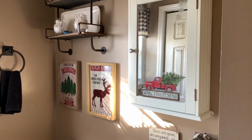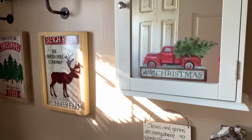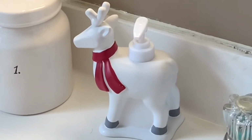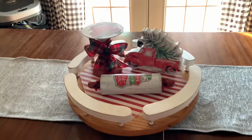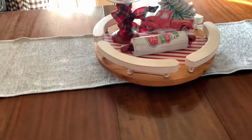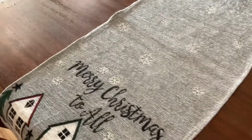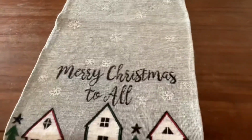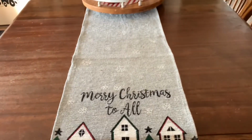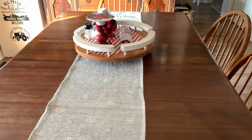And then in my bathroom, I just have some window clings, and those are gift bags that I put on Hobby Lobby signs just to bring some Christmas into the bathroom. That little soap dispenser came from Big Lots. On my table is items I DIY'd, but this runner, which says Merry Christmas to all and to all a good night with houses on it, came from Big Lots. So cute. And I've been wanting a table runner, so I finally got one this year.